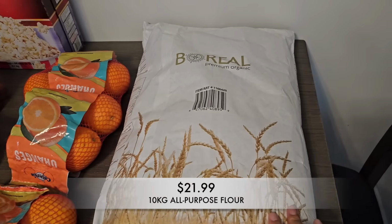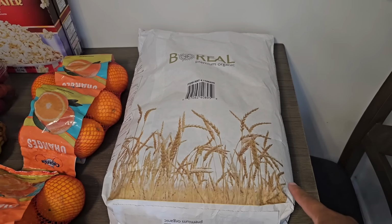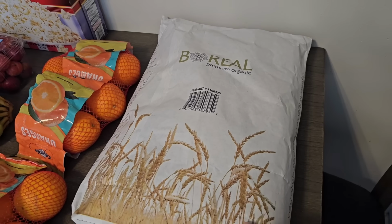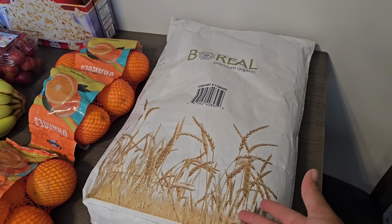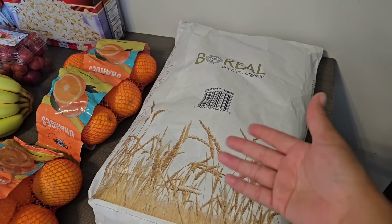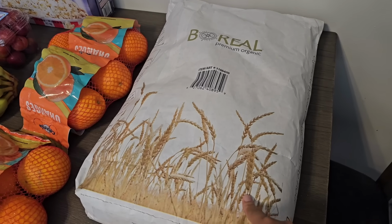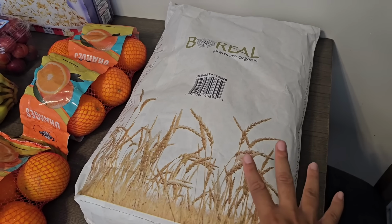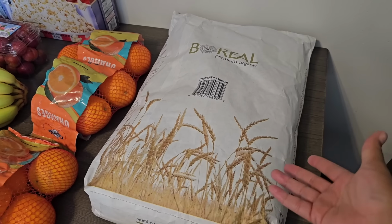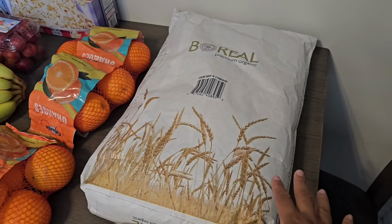Over here, I also grabbed some organic flour. This is actually my first time buying organic flour. I normally buy the all-purpose one, but I went ahead and picked up this one because most of my baking ingredients are already organic, and to make most of my recipes fully organic, it just makes sense to switch to the organic flour. This is white and unbleached, so this is a good option. The price is obviously more than the regular all-purpose, but organic flour isn't going to break the bank for me, so I just went ahead and picked that up.